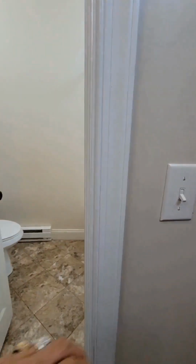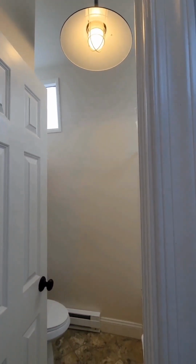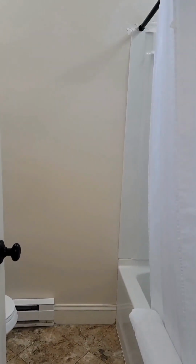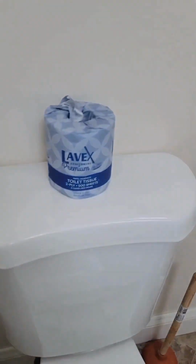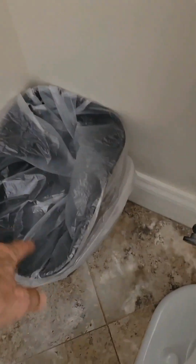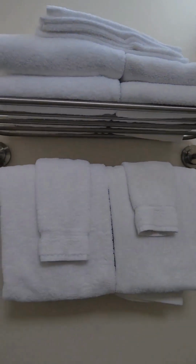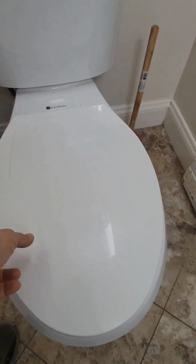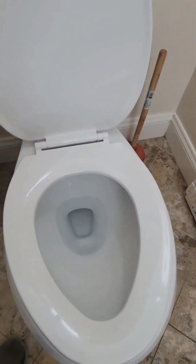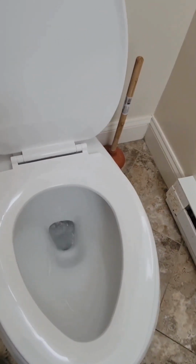Okay, you have a switch on the wall here for your bathroom, for your lights and your ventilation. Very nice. Okay, we're going to head on in here, guys, and check it out. Okay. On the left, you got brand new toilet paper here. You got another one right here. You got a trash basket here, which is clean. You got plenty of towels and wash cloths. And let me check out your toilet. Okay, toilet is very clean. Let's check out flushes. Oh yeah, plenty of towels. Very good.